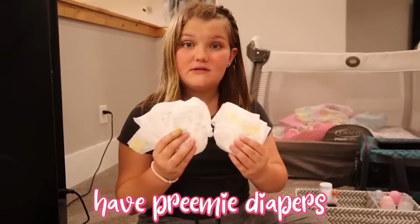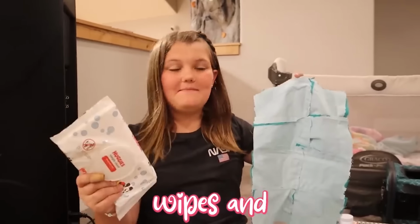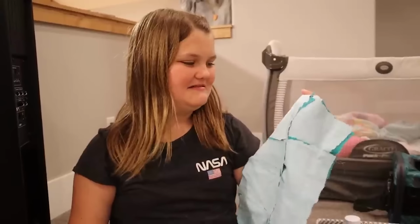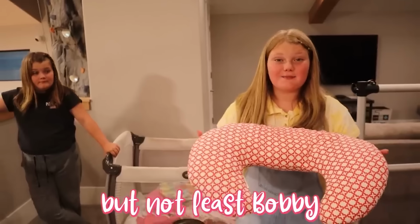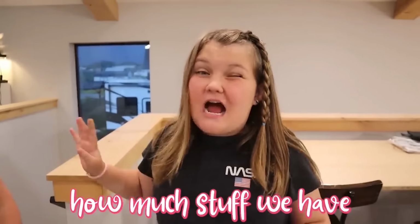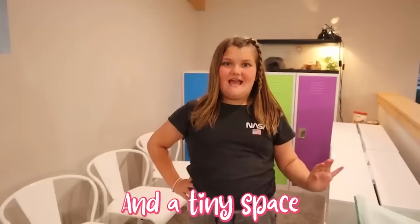We have preemie diapers and bigger diapers. We can't forget the wipes and a burp cloth. I need it. And a baby carrier, which I'm still figuring out how to use. And last but not least, a boppy. And now that you've seen how much stuff we have, a lot of organizing to do. And a tiny space. And did I mention we have a stroller too?